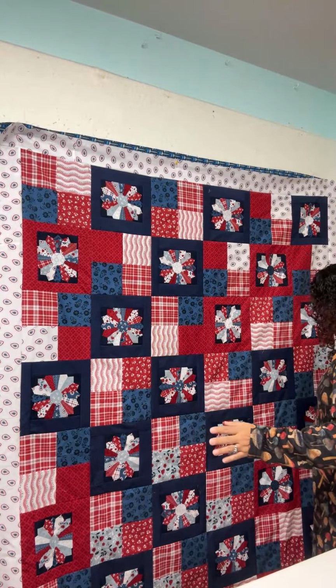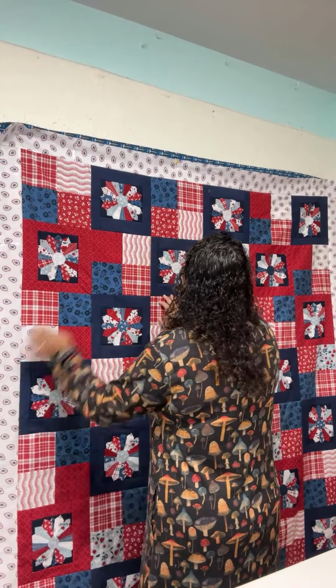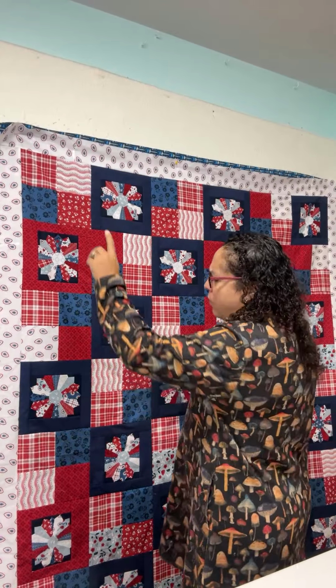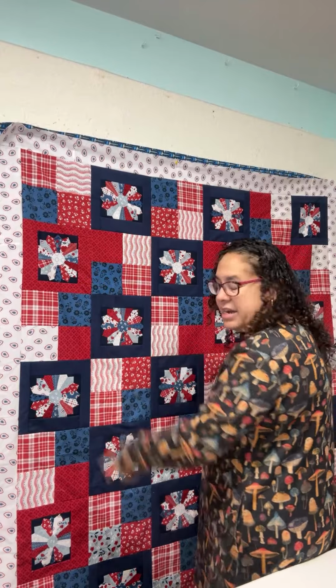And then I put it together. And then I had some more of this fabric, so I went ahead and put, I think it's a 4-inch border. And it is 6 across by 9 down. No, by 8 down. Let's see.